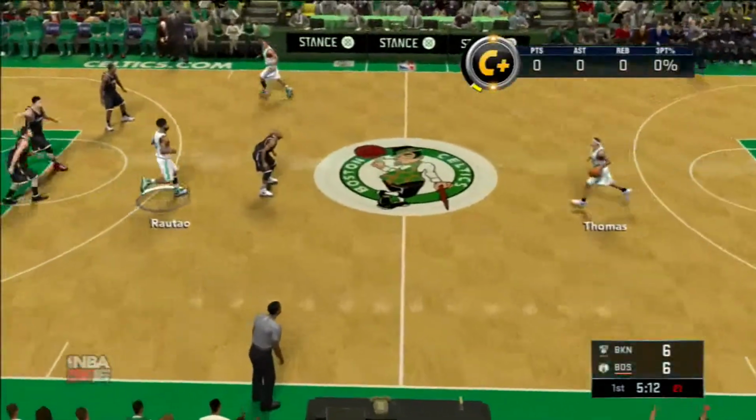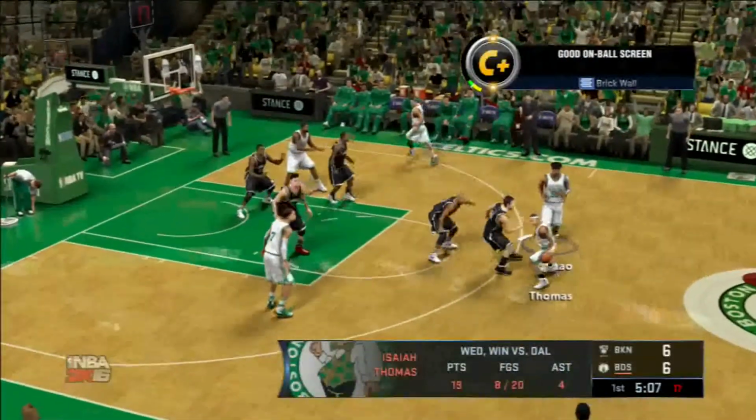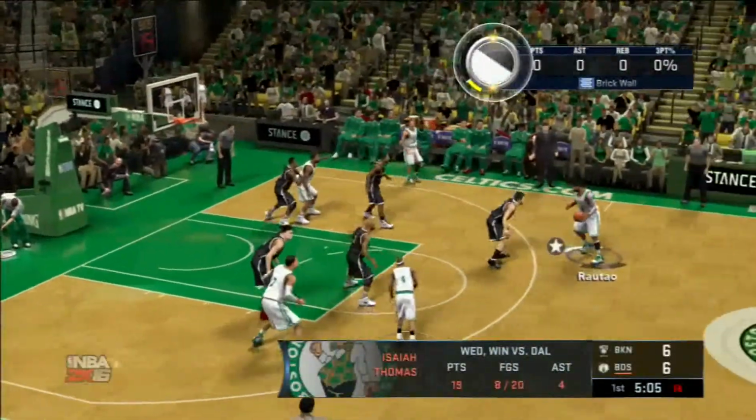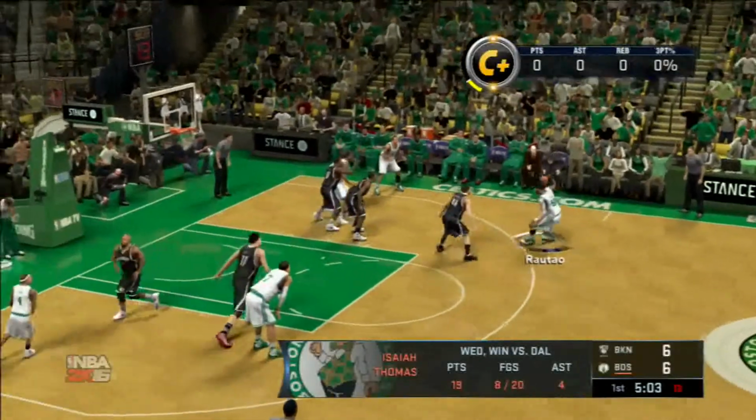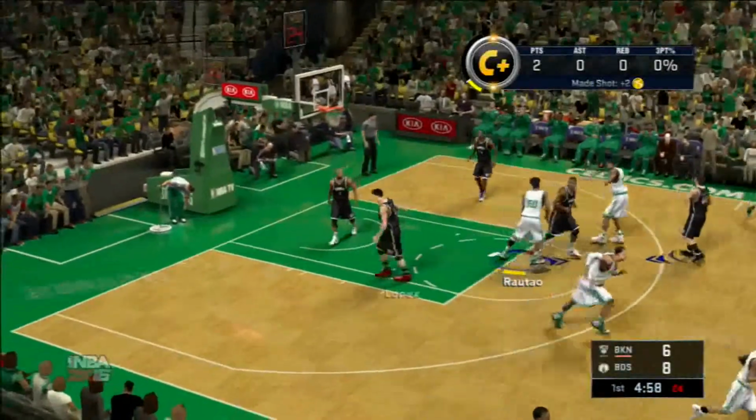Now here's Thomas. He's coming off a 19-point game against Dallas. Talking about Jarrett Jack, he is especially dangerous at the end of the game. Not only does he make great decisions, Clark, he was a top 10 free throw shooter last season.